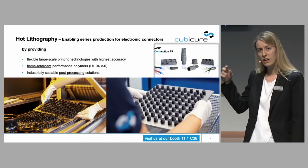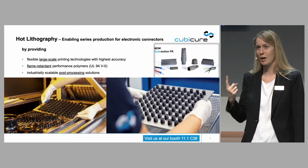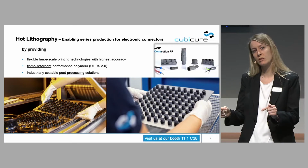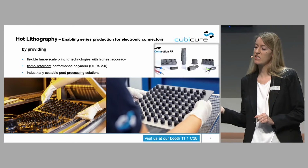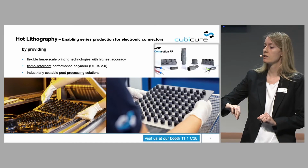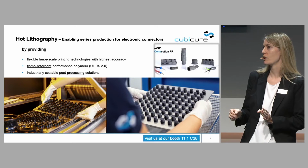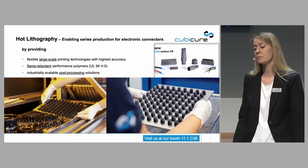So we developed a new technology. You can actually see it upstairs if you want to, where we have a carrier film. This carrier film is coated with a very thin film of resin, and it just lays down the resin, and while moving over the platform, it's getting cured. So it's more or less a scrolling image, and layer by layer, it's cured.